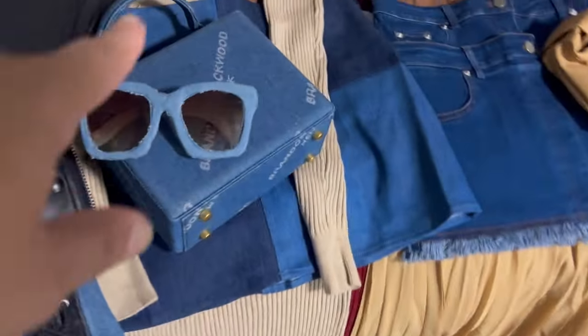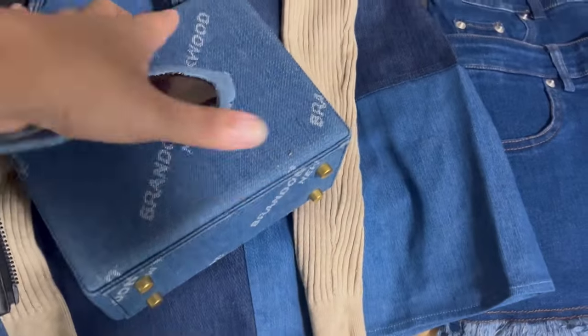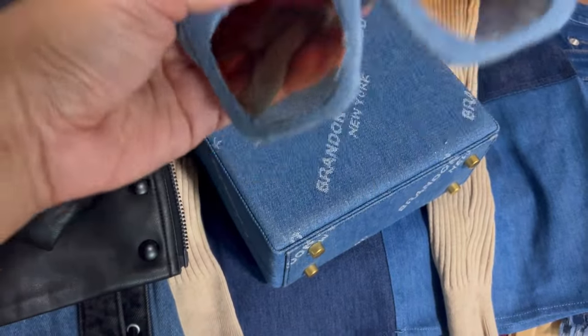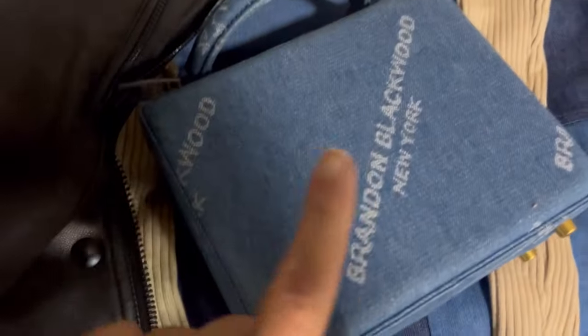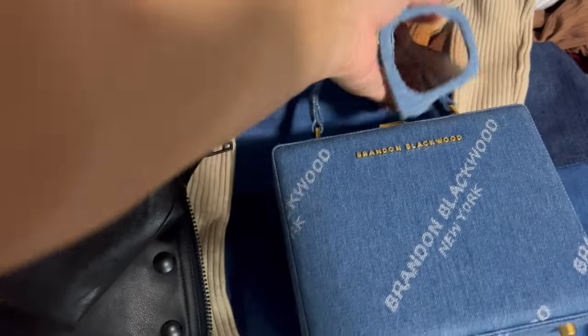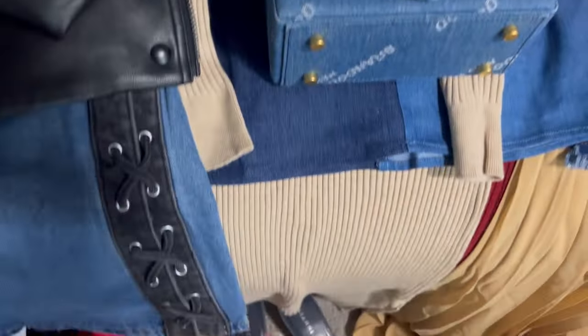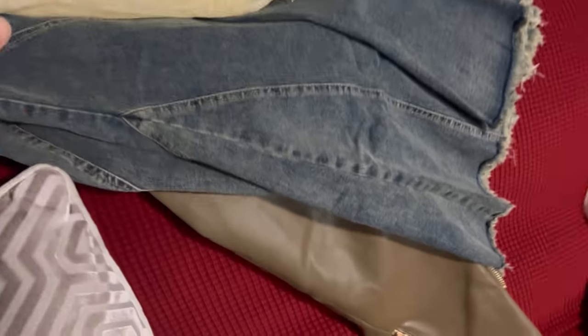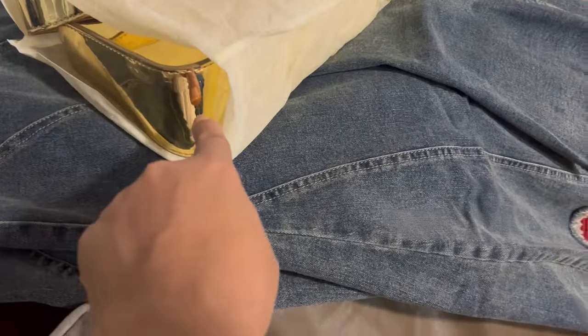Okay, and then this set here, this plaid, the checkered mini skirt with this Mango dress, with these earrings that I made to put the denim on. Sunglasses that I put the denim on to make denim sunglasses. My Brandon Blackwood trunk. It's a mini trunk. And yeah, these Giotti mules. And this long skirt with this Amazon gold purse and the olive color.